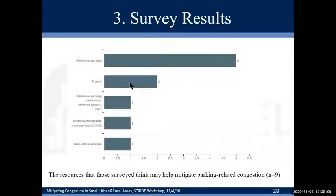And then at a lower level, we had transit, parking control, portable changeable message signs, rideshare. And to me, I actually see some of this as opportunity, right? Maybe there is some opportunity out there for folks to become aware and get some material out on ways you could use some of these things that have been successfully used in other areas. So I think this is actually an indication of opportunity in my mind.